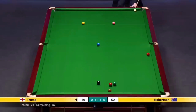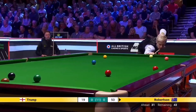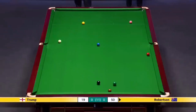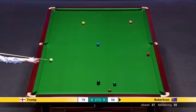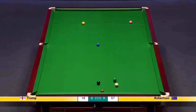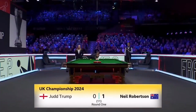Here, Robertson. Not a bad rub off the pink. Oh, another cracking pot. Yeah, that was the obvious shot. A good start. First frame. And that's it, the first frame. Judd was in first, missed that easy blue to the middle. He never had a chance after. 1-0, Neil Robertson.